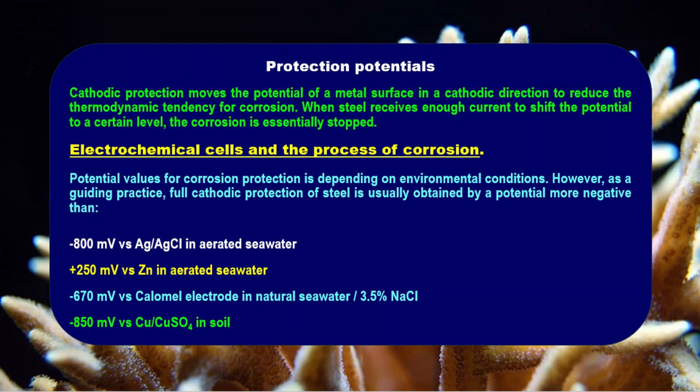Protection potentials. Cathodic protection moves the potential of a metal surface in a cathodic direction to reduce the thermodynamic tendency for corrosion. When steel receives enough current to shift the potential to a certain level, the corrosion is essentially stopped. Electrochemical cells and the process of corrosion. Potential values for corrosion protection depend on environmental conditions. However, as a guiding practice, full cathodic protection of steel is usually obtained by a potential more negative than minus 800 millivolt versus silver chloride in aerated seawater, plus 250 millivolt versus zinc in aerated seawater, minus 670 millivolt versus calomel electrode in natural seawater and 3.5% sodium chloride solution, and minus 850 millivolt versus copper sulfate in soil.